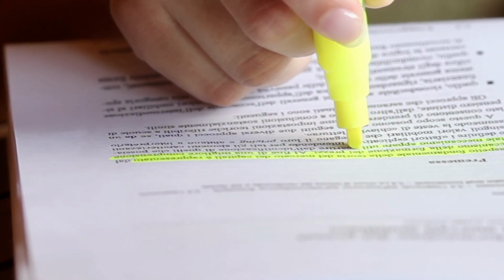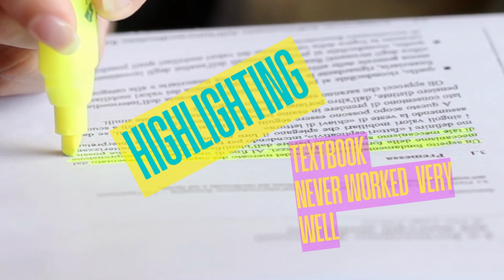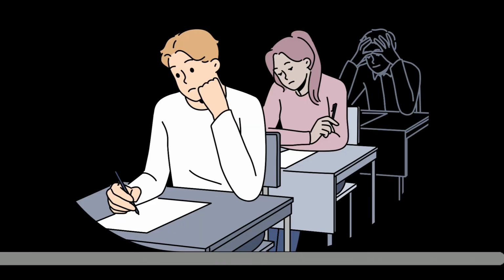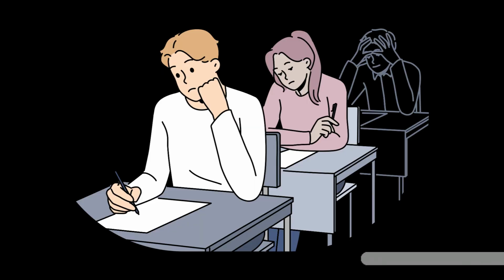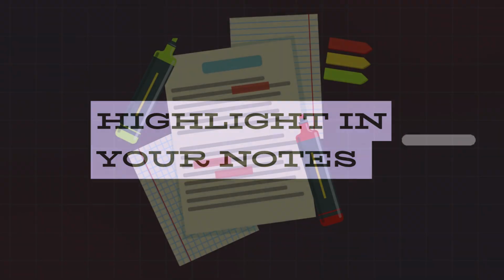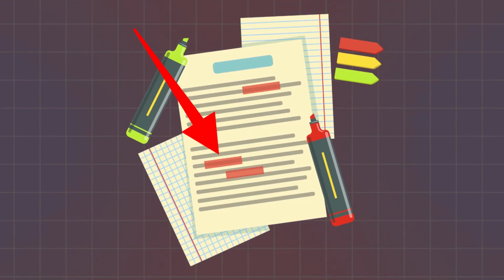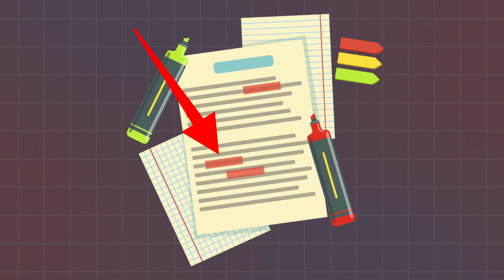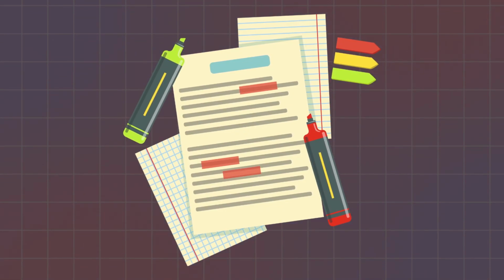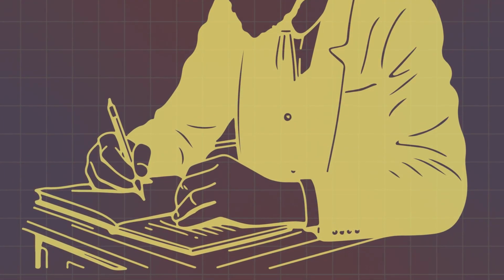Honestly, highlighting textbooks never really worked for me. It felt satisfying in the moment. But when it came to actually remembering what I highlighted, it didn't help much. What did work was highlighting in my own notes, the notes which I prepared myself. That's where the keywords stand out. When I go back to revise, those highlighted words guide my memory. It's not just about color. It's about connection because I wrote it and I remember it.